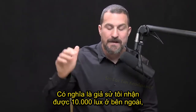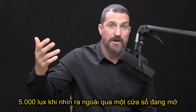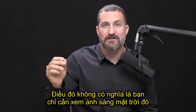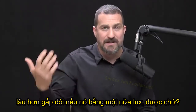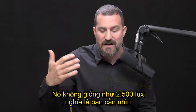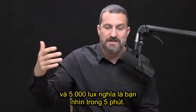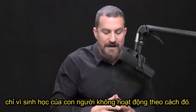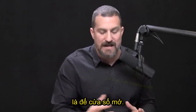And it doesn't scale linearly, meaning let's say I get 10,000 lux outside, 5,000 looking out through an open window, and then I close the window and it's 2,500 lux. It does not mean that you just need to view that sunlight for twice as long if it's half as many lux. It's not like 2,500 lux means you need to look for 10 minutes and 5,000 lux means you look for 5 minutes. It doesn't scale that way just because the biology doesn't work that way. Best thing to do is to get outside if you can. If you can't, next best thing to do is to keep that window open.